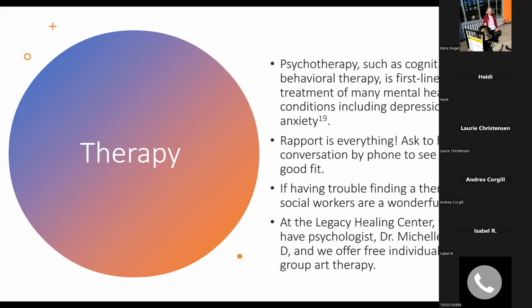So if possible, if patients are going to be on a wait list or they've made an appointment that's one to two months away, ideally I recommend asking if patients can have a brief phone conversation with the therapist, because even in a few minutes, I feel like often you can tell whether there could be a good rapport there moving forward.